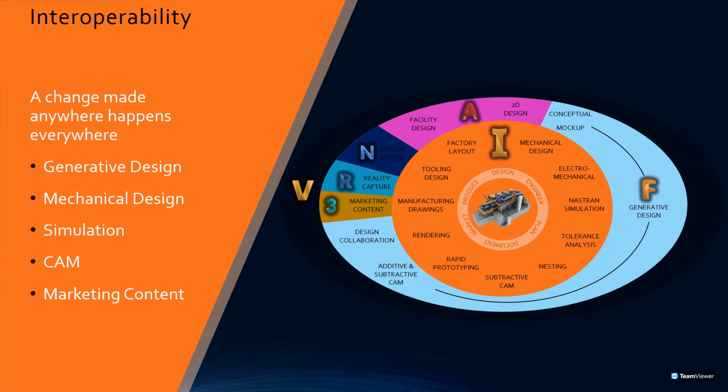And then this is just kind of an infographic on where everything fits together and what you get. You make a change somewhere, kind of in the middle, you've got your Inventor, and then it propagates outwards to all your different other design packages or workflow processes that you've got. You make a change to Inventor, and it propagates through all those different workflows. As I said, we've got generative design, mechanical design, simulation, CAM, and then marketing content as well. Think marketing content, well, in Inventor, through your presentation file, you can put out some nice videos of components getting taken apart, as well as take it into your 3ds Max, where you can do even better renders and things like that.